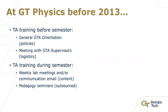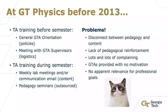So with that, I'll give you a little bit of history. Before 2013, at Georgia Tech, TAs would participate in a general TA orientation run by the Center for Teaching and Learning that covered essentially academic policies. They would meet with the TA supervisors to let them know what they were teaching and what they were going to do before the semester. During the semester, they met weekly with the supervisor to set up the lab for next week. There were also some pedagogy seminars that were outsourced. They were taught by someone from the Center for Teaching and Learning, and they were scheduled at 6 o'clock on a Friday afternoon. So we had a lot of grumpy cats among the grad students.